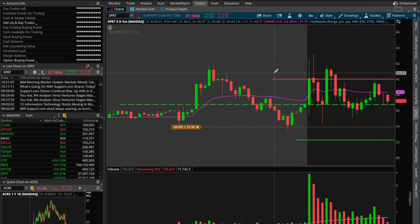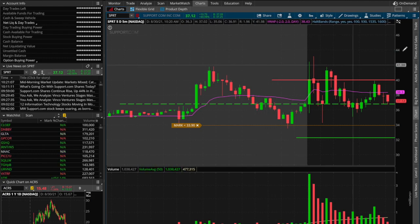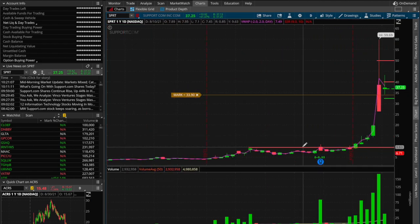But yeah, so I took a short entry here in the low 40s. Execution wasn't that great because I was on Trade Zero free. But yeah, I have an average here in the mid 40s. I think 40.3. So I was basing this one off the daily chart. Definitely very extended. Ran from 10 to 60.